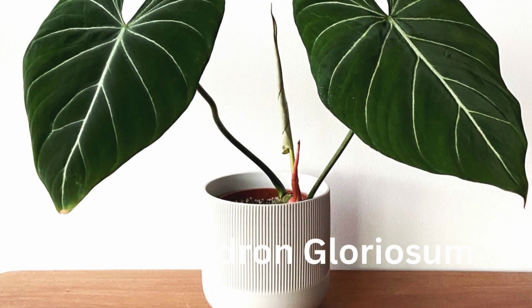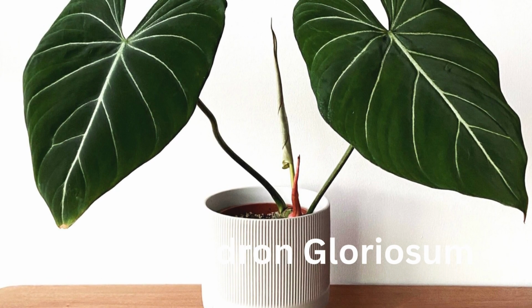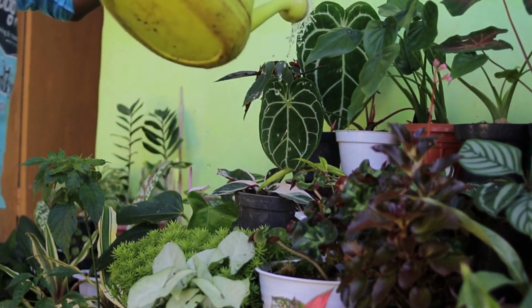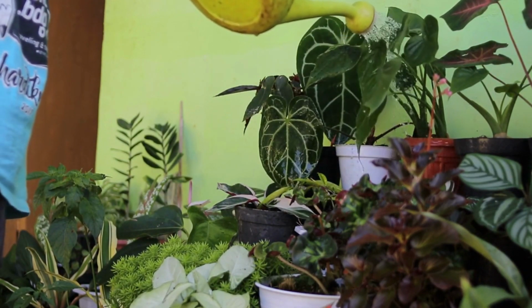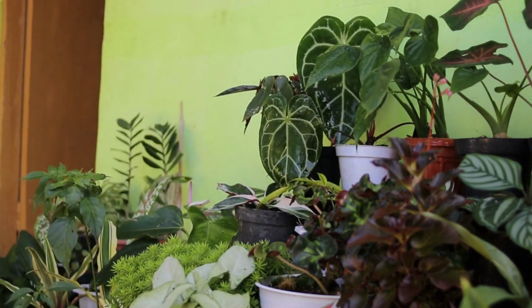Number 5. Philodendron Gloriosum. Philodendron Gloriosum is beautiful in its appearance, and it can be found everywhere around the world. It is also the species of philodendron most loved by plant enthusiasts and collectors. The leaf blades have a rich, dark green color with a velvety texture, which is where the plant gets its common name, Gloriosum, which means glorious in Latin.